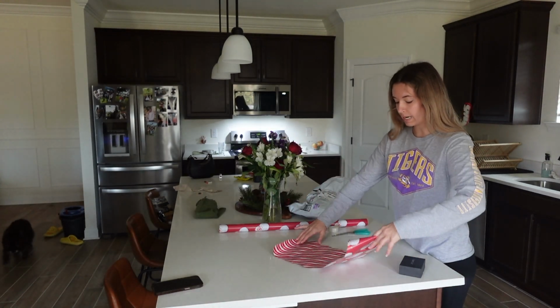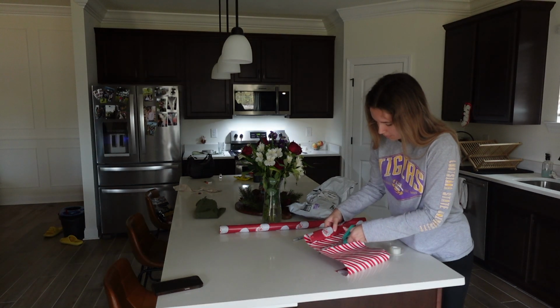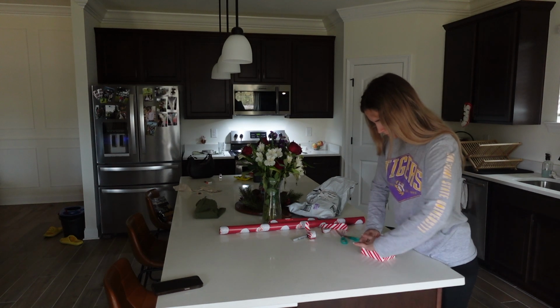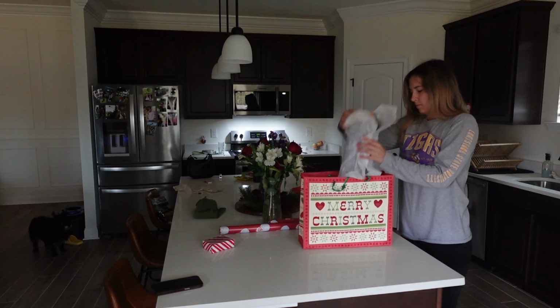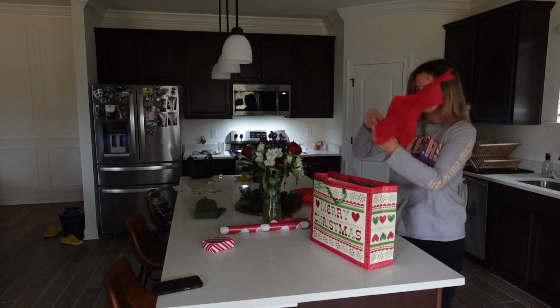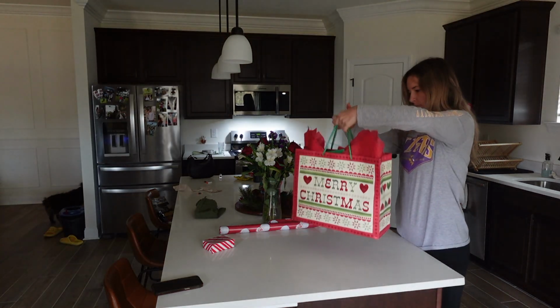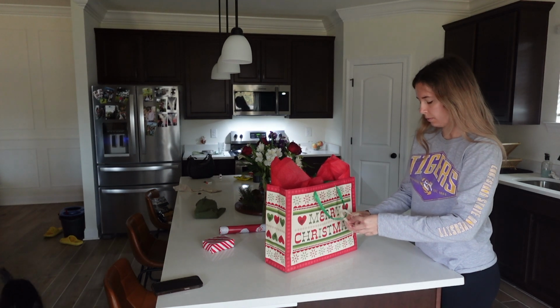I don't know what today's going to look like, but I know we're leaving the house and we're going shopping. But first, wrapping some presents. It's so perfect that I have a scrap big enough to wrap this next present. I've been using Scotch tape to tag my bag presents, and I think it works okay.